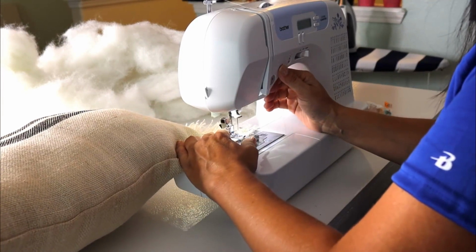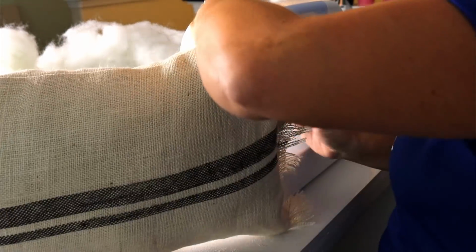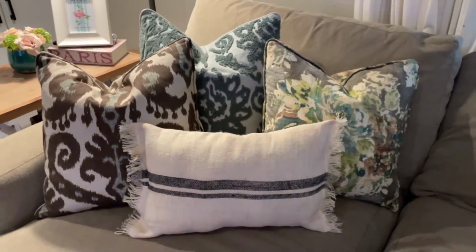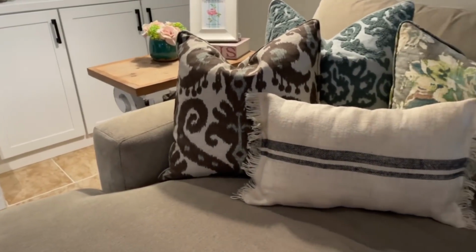I promise, if you've never sewn before, this is the perfect beginner project. Let's rally and get more people sewing. There's nothing to be scared of, I promise.